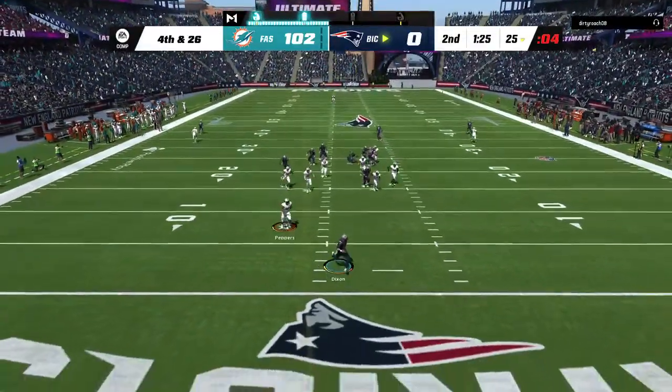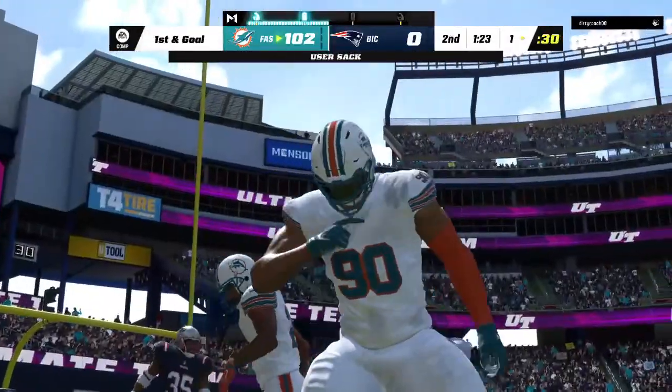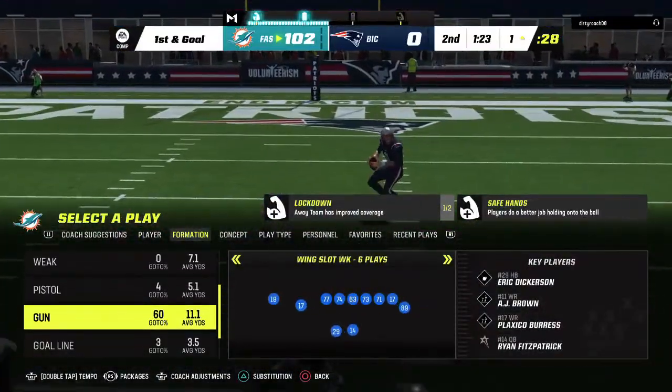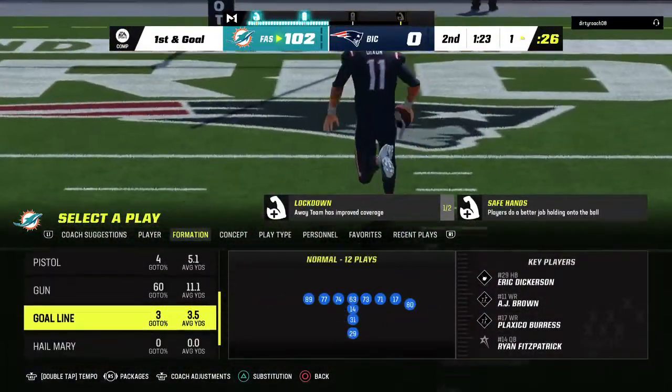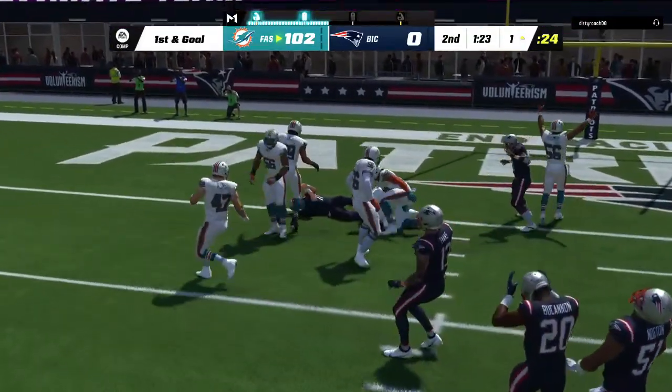And they're going to fake it from deep in their own territory. And this is going to blow up in their faces. Not only do they not get the first, they're going to lose big yardage as well. There are times to run that fake, and there are times to not run it, and this, without question, would fall in the latter category.